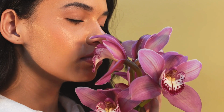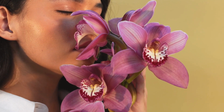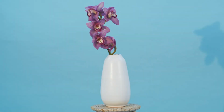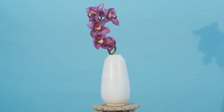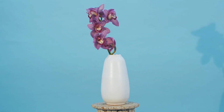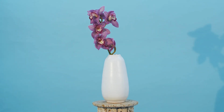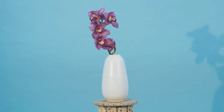Exactly. Hold on, are you saying that orchid roots can actually photosynthesize? Yep. It's a remarkable adaptation. It lets epiphytic orchids maximize their energy production even when the roots are exposed. That's mind-blowing. I always thought photosynthesis only happened in the leaves. This is already so much more than I knew about orchids, and we haven't even gotten to the flowers.